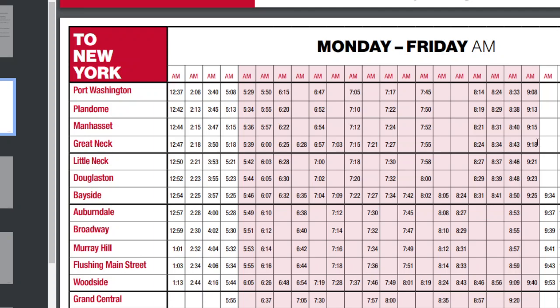Great Neck... Yeah, so you have half-hourly service, and then at the peak you'll have maybe 10 to 20-minute service, I guess, at Port Washington. Great Neck. And you're going to have some express trains from Great Neck. Here's the one that's going to basically go Great Neck, and then it's going to skip Little Neck and Douglaston and stop there. And then they'll have the trains that stop at Little Neck and Douglaston. Bayside be expresses.